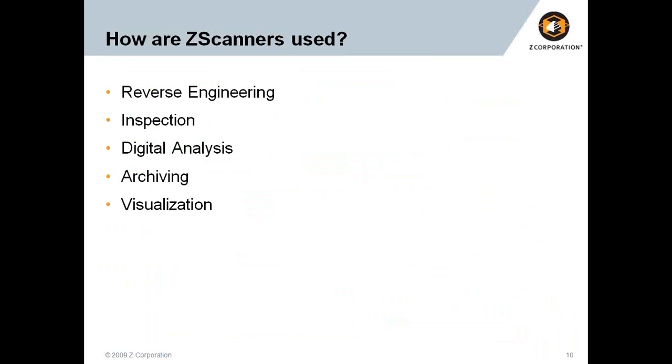How are scanners used? Reverse engineering, that's a primary use where we see in a market need, as well as inspection, or digital analysis, or archiving, different tooling routines, and visualization. And that's really for all scanners. We'll point out how the ZScanner is used in those different areas as we move through.